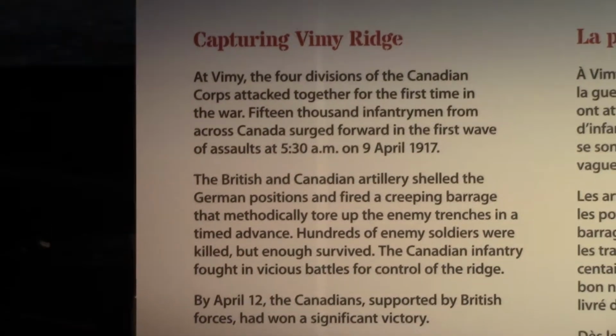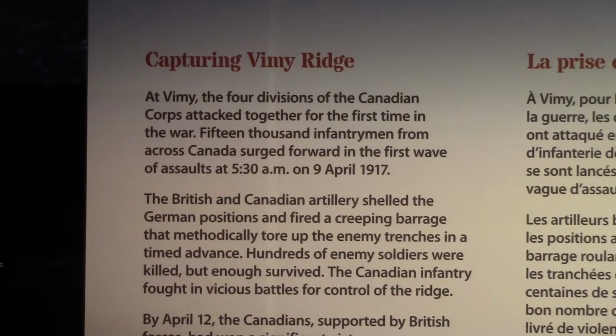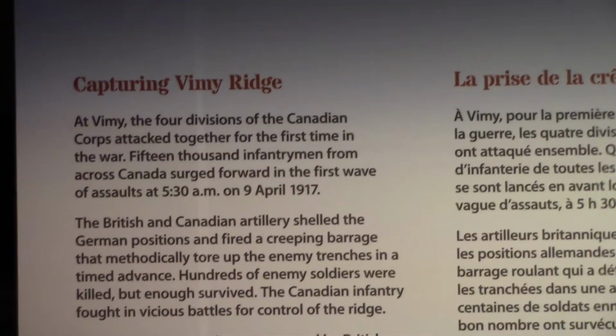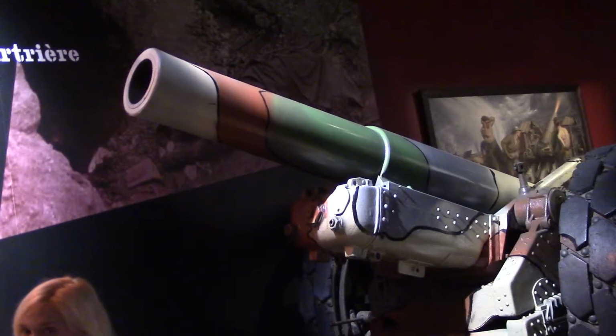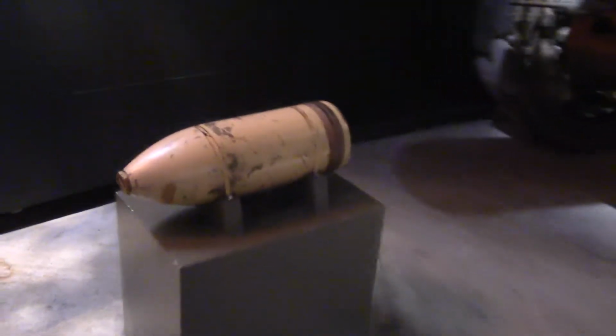There's the battle right there. What cost? Oh wow, a blown up gun. This is ready. This is it. This is it. Oh, look at the gun that was used to make those holes in the ground. Oh my God! Here's the shells.